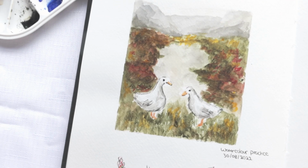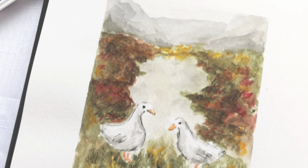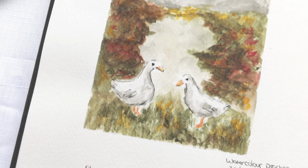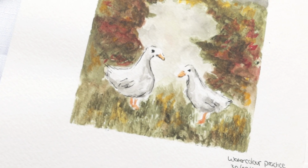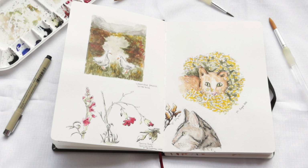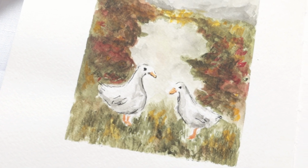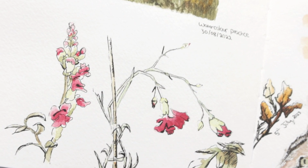A bit of watercolour practice on the other side, so there's a nice landscape. I put 2 ducks in the foreground, and the ducks are so huge compared to the rest of the landscape. If they weren't there, this would have probably made a really nice landscape painting, but because they're there, it looks so amateurish. But anyway, there's more amateurish things to come.